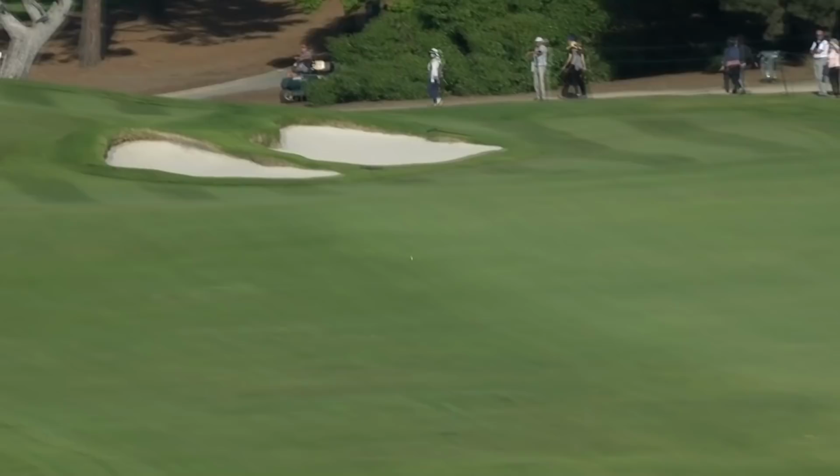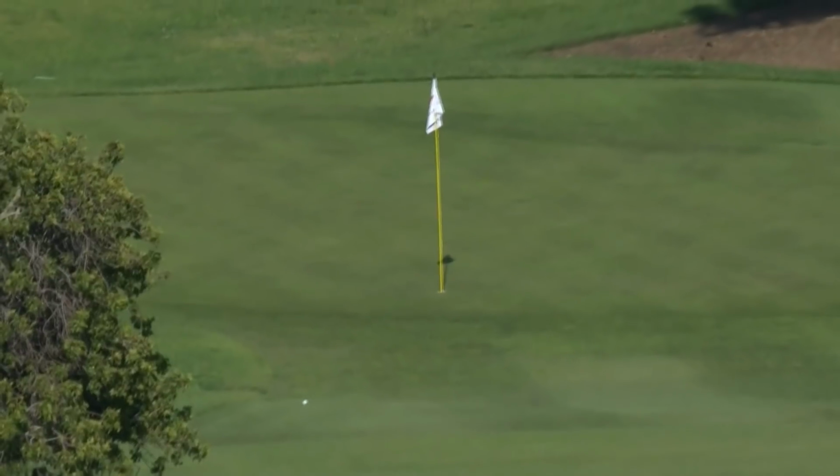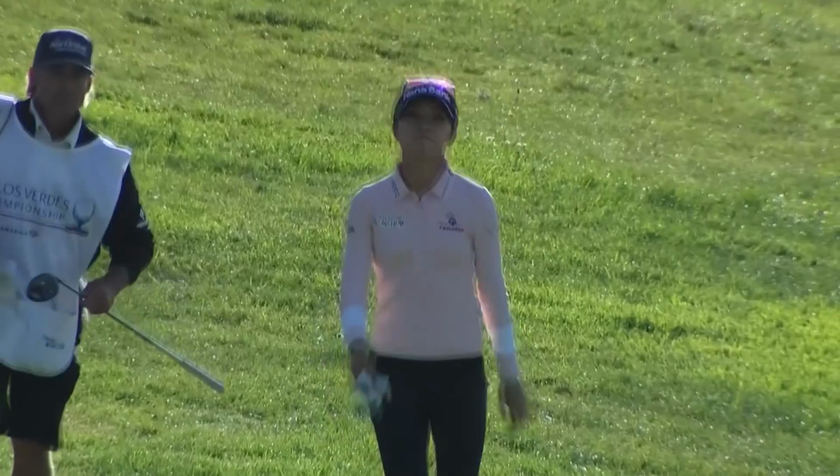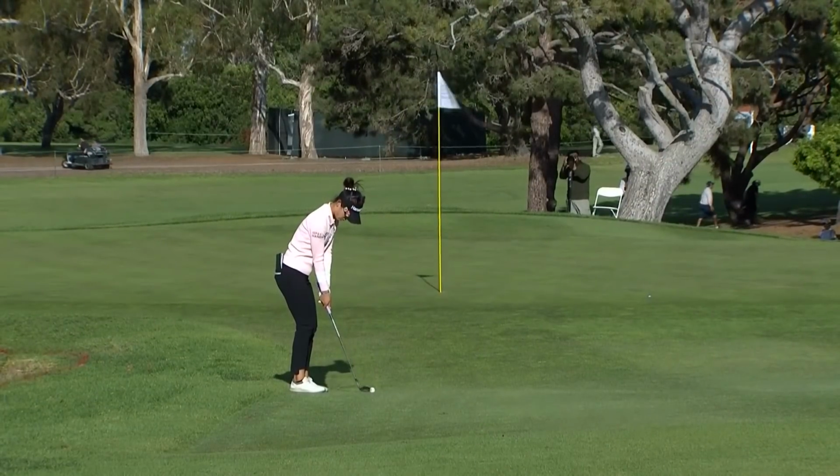Sounded thick. It's going to chase. She managed to keep that rolling straight. My word, what a shot. That is crazy. I can't even tell you how good that is from that lie. It's amazing how much she was able to get out of that. It's just about what kind of bounce it takes on the green, Karen.